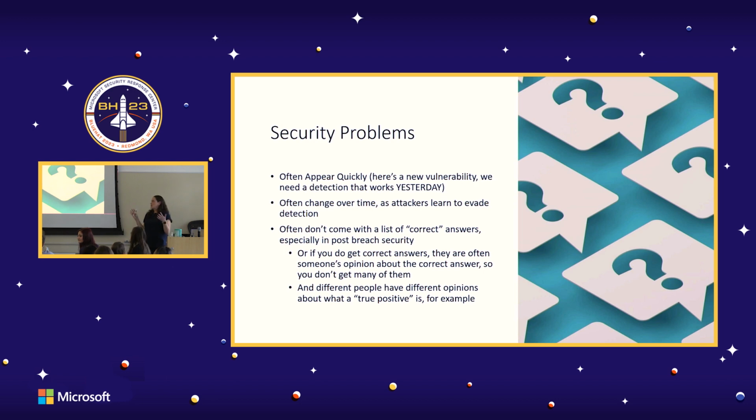Often, these problems change over time as the attackers learn about our defenses and learn to evade detection. And they don't usually come with a list of correct answers. And even if someone's willing to tell you the correct answers, it's really just their opinion of the correct answer. And if I surveyed 10 people in this room about the definition of a true positive, I think I'd get at least 12 answers.